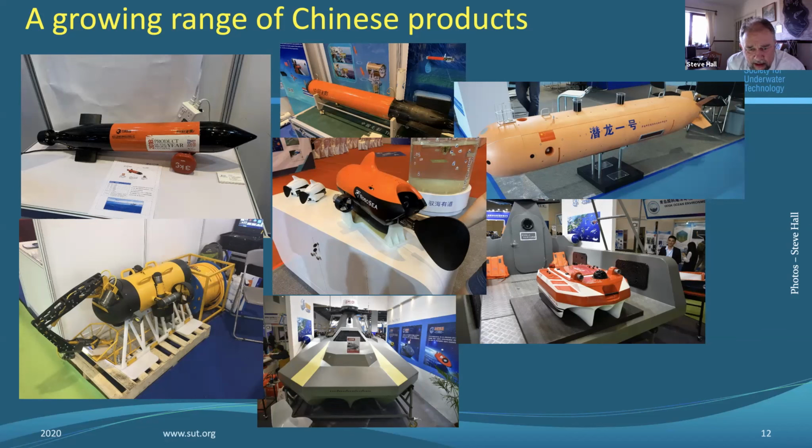And those of us that go across to the trade shows and exhibitions in China never fail to be astonished at the speed and variety of the products that are coming off their production lines now. There's something like 250,000 Chinese students in Western universities at the moment, learning from very, very good teachers how to do things very, very well. So we shouldn't be in the least bit surprised that they're returning home with the knowledge they've gained and producing some very high quality instruments, sensors, and robotic devices.